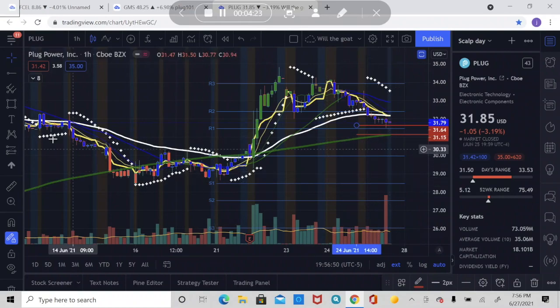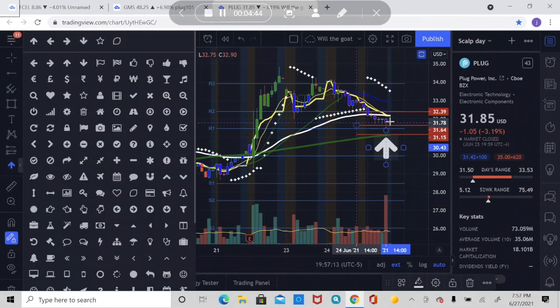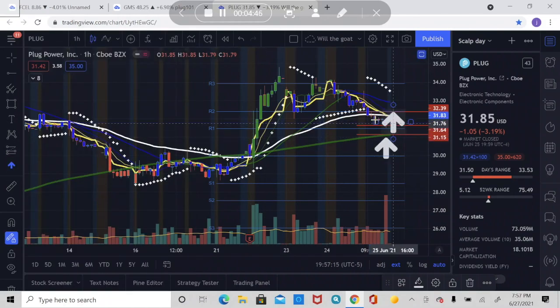I want to say this is what we're going to do. This is how I'm going to play this. I want it to break this pivot point right here. So one or two things. If it's going to drop and touch this 200-day MA, the green line, at about 31.15, I'll possibly get in there if I see the volume and some confluences going up. But if not, what I will be doing is hopping in it right here.